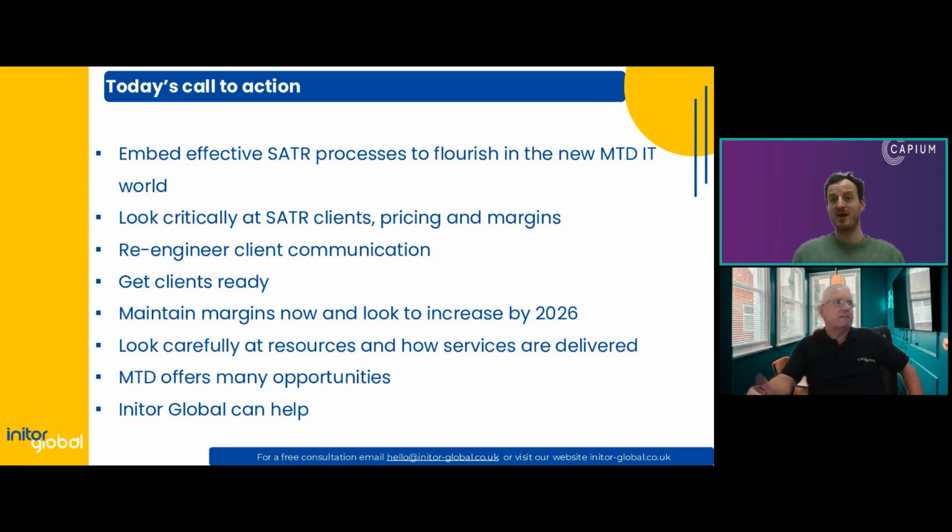Buy bookkeeping software, do some stuff yourself, or we'll do it. But these are the costs associated. So I think MTD IT will really be a leveler in those kind of conversations. And I think don't be afraid to start discussing how those services will look and have those discussions with those clients now. So then that first step isn't as large.